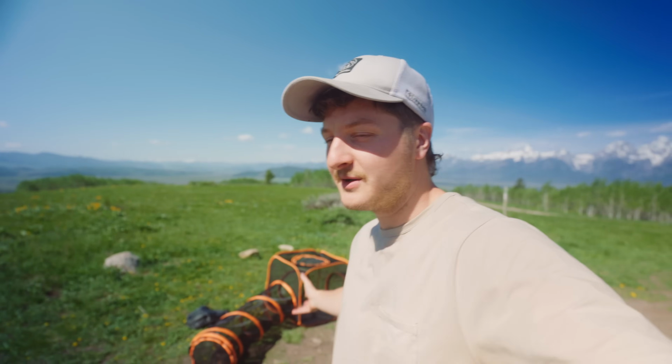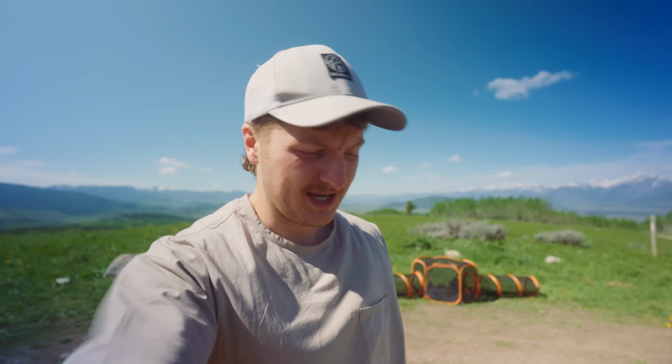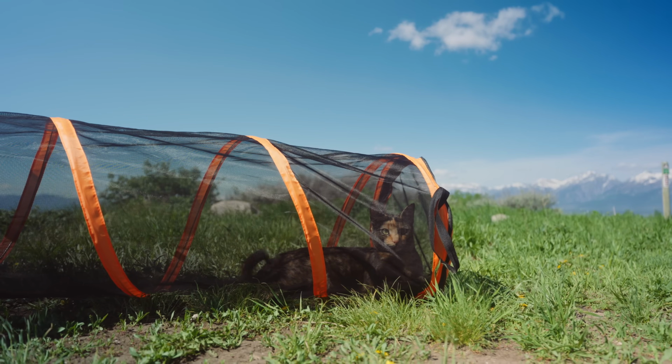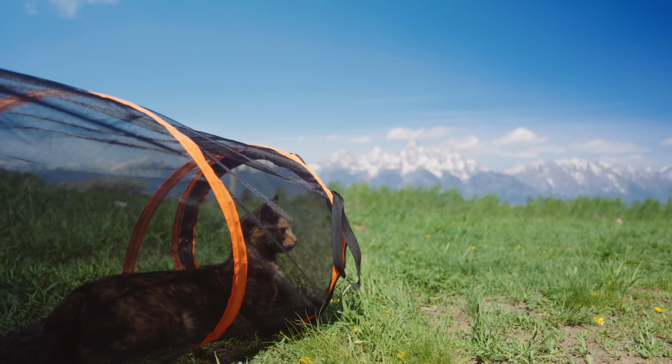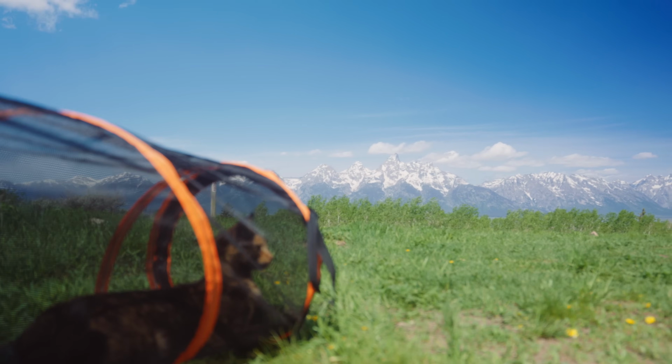So this cat tent allows her to be outside without us having to constantly keep a super close eye on her. It is windy today, which is weird because I don't think there was supposed to be any wind, but that's one of the things we're learning here after a couple days camped up in the mountains: the weather is super unpredictable. Look at that view behind me though. Worth it. I don't think she quite understands how lucky she is to have that view right there.